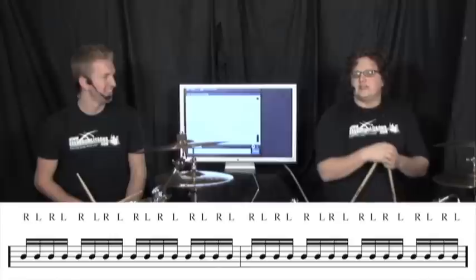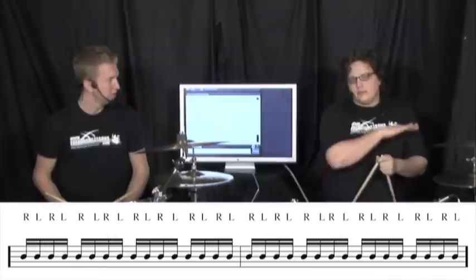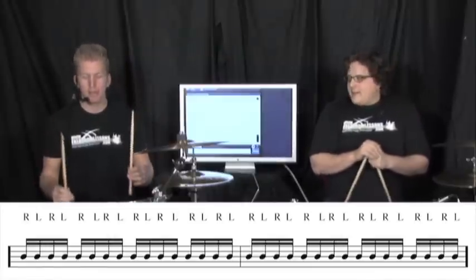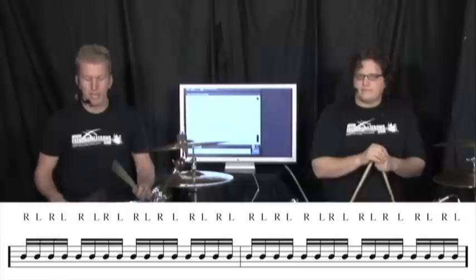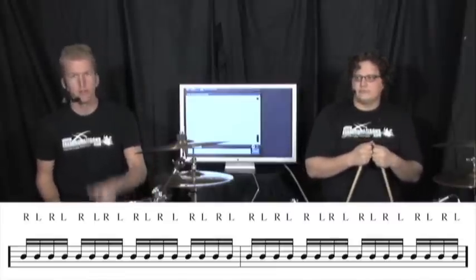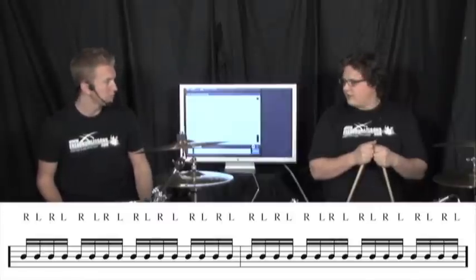So the first exercise that we're showing right now is just the single stroke roll. Yep. That is basically what I just played there. It's notated with 16th notes. Yeah, so that would be counted like this. 1 e and a 2 e and a 3 e and a 4 e and a 1 e and a 2 e and a 3 e and a 4 e and a 1. So I don't know if you guys can hear that, but it's counted 1 e and a 2 e and a 3 e and a 4 e and a. Simple, right? Yeah, very easy to do.